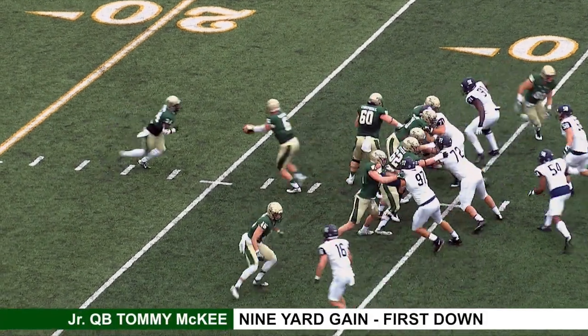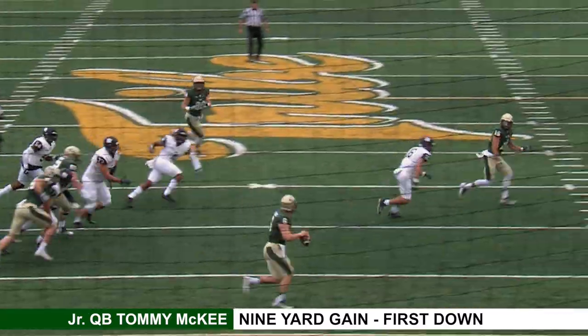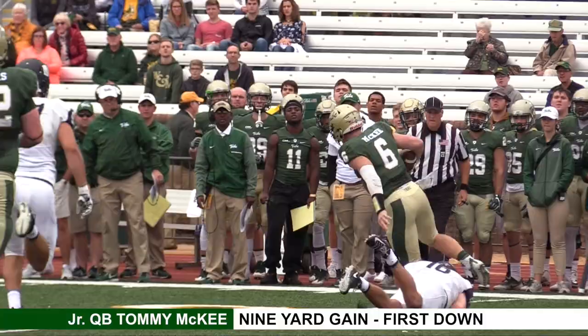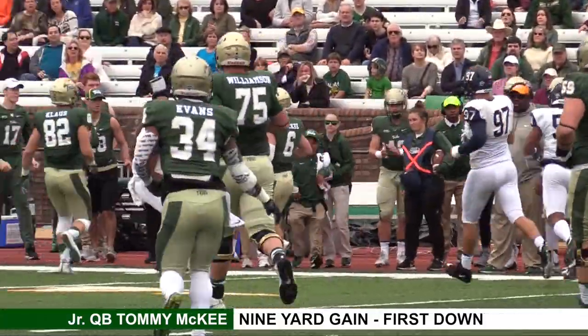Third down and short, they'll fake the handoff and roll to the right side. Now he's going to run that football, trying to get outside for the first down, and does, and steps out of bounds upfield to the 37-yard line.